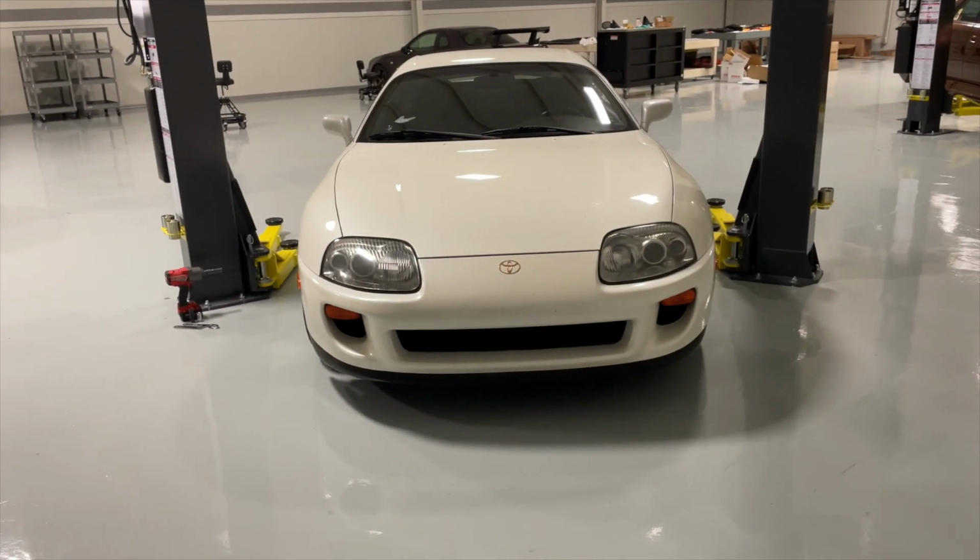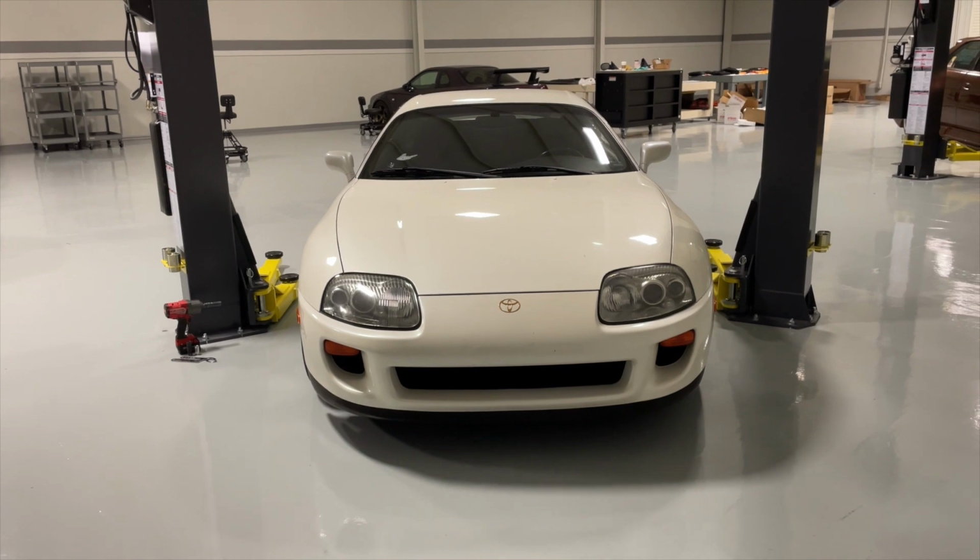It will get worked on very soon, but I'm gonna keep trying to hold off until I can actually secure my next car. And that way I have as much funds as I can to go into that with. But I'm very excited to work on this car. It's the perfect platform to start on, and I'm very pumped.